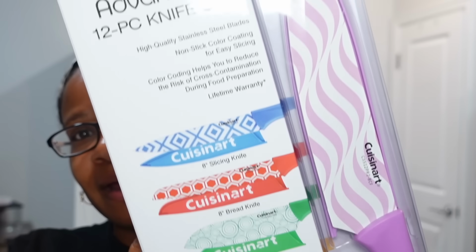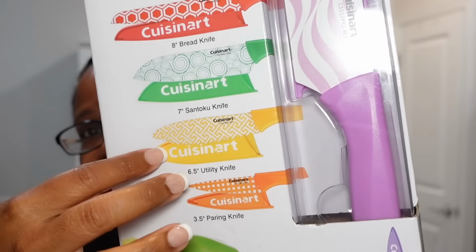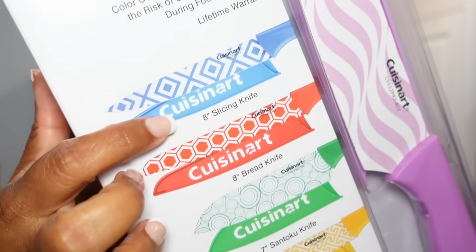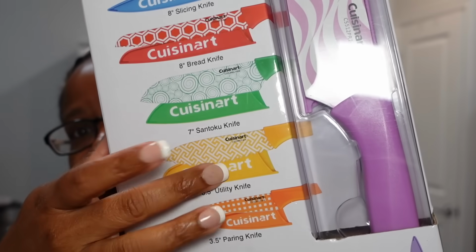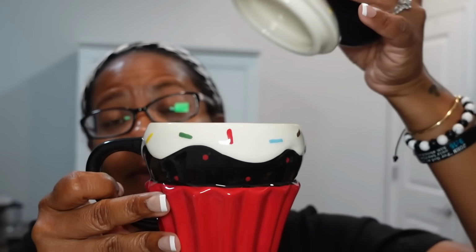Then I picked up this knife set. Originally I had the solid colors, but I saw this down the aisle. The little decorations on it, so I got this. So I put that one back and got this one instead. Like, I don't know where they was going with this. I'ma use it as a coffee mug. I can put sugar in here maybe? I don't know, but it was just too cute to leave there. Too cute. They had it in pink as well.